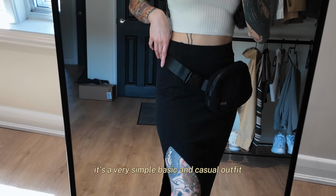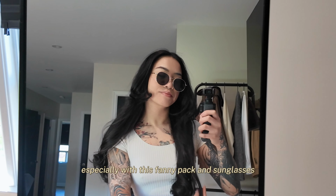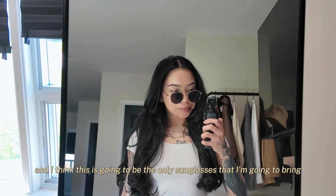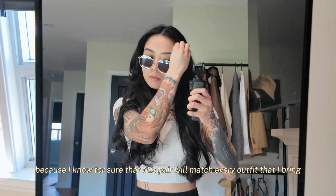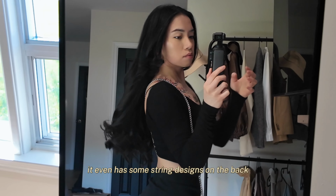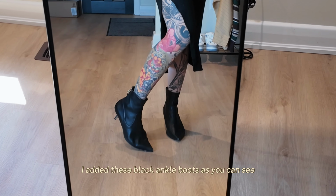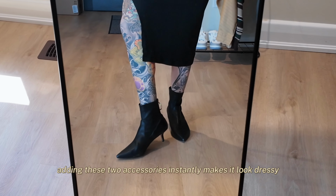It's a very simple, basic, and casual outfit, but I still think it's pretty stylish, especially with this fanny pack and sunglasses. And I think this is going to be the only sunglasses that I'm going to bring, because I know for sure that this pair will match every outfit that I bring. And during the nighttime, I'm going to swap this top with this long black scoop neck long sleeve. It even has some string designs on the back, which I think is a nice touch. To further dress it up, I added these black ankle boots and this black purse. As you can see, adding these two accessories instantly makes it look dressy.